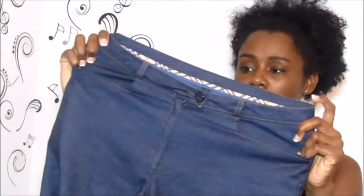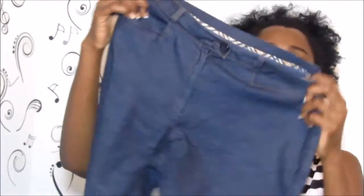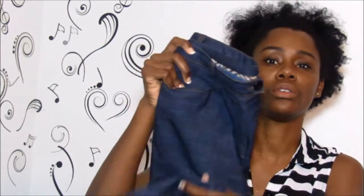They're like this jean material. It has a little bit of stretch to it as well. They go like this, in the same situation. They're like little capris. So I thought that these would be cute.